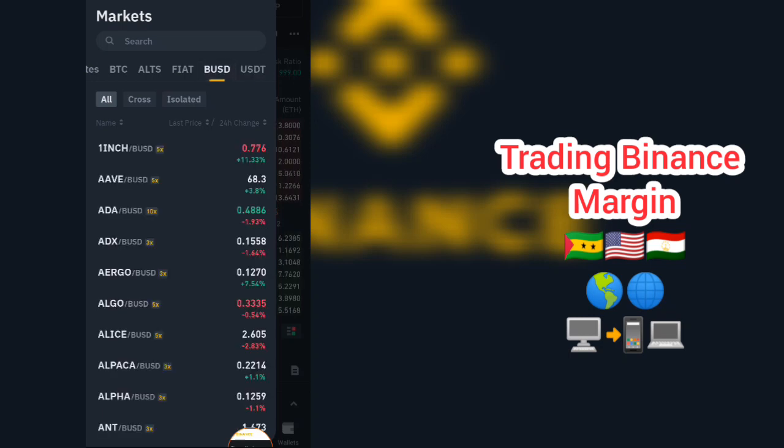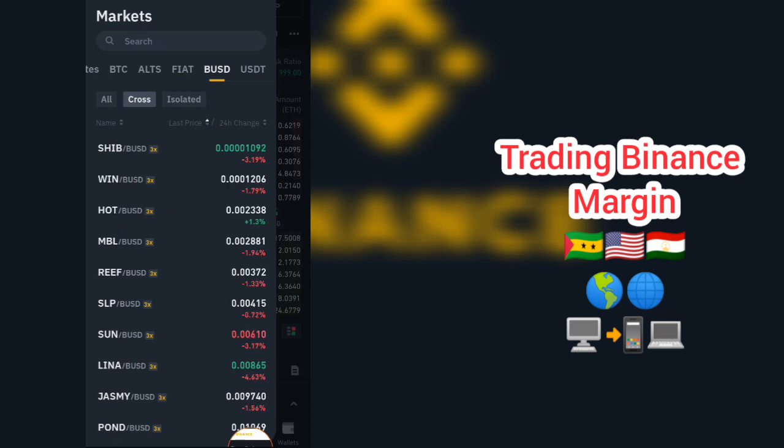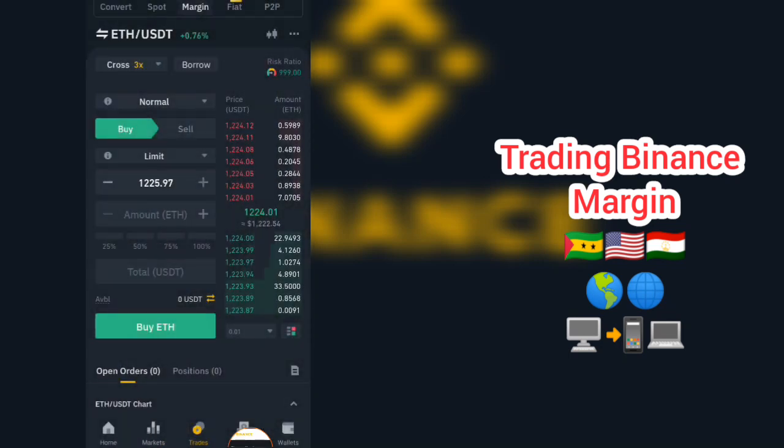Now if you want to trade cross margin mode, you can just check for cross margin assets, and it will filter it out for you to see the list of assets that are available for cross margin trades. Then you can also check the isolated option to see the list of assets available for isolated trading.